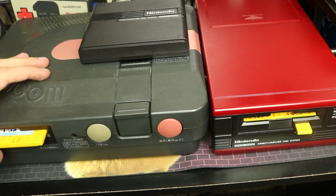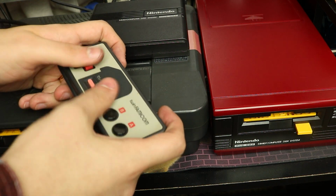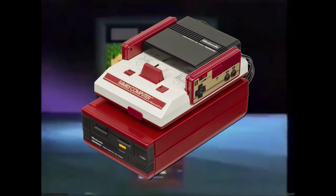First released in February 1986 for the princely sum of 15,000 yen, or around $175 CAD. This was a high price of entry for an add-on to an existing system, and the FDS was not a small unit, with it becoming common practice to just sit base Famicoms on top of it. Infamously, it required its own source of power.